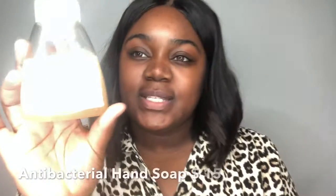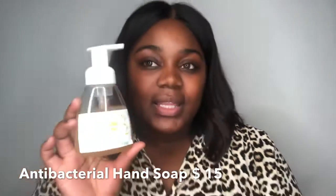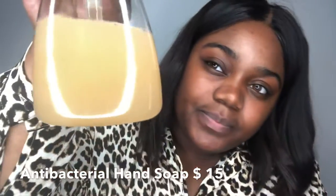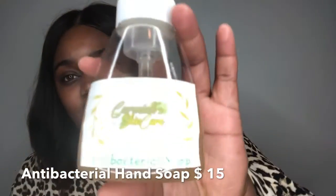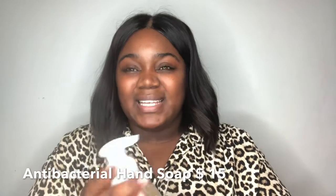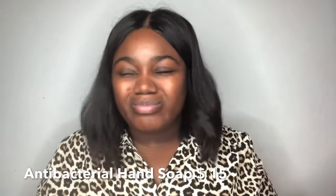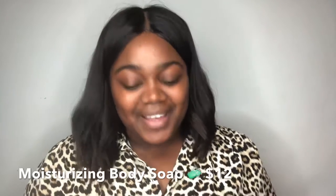All right, so this is the first product. Antibacterial soap. This is just a hand soap. That's how it looks. This soap was $15, which is not bad at all. I love it. It comes out as a foam. I think it smells really good. It has somewhat of a minty smell to it. Who doesn't need soap? Go shop.